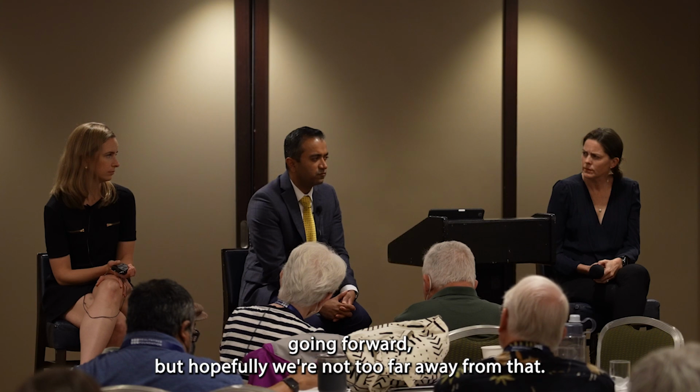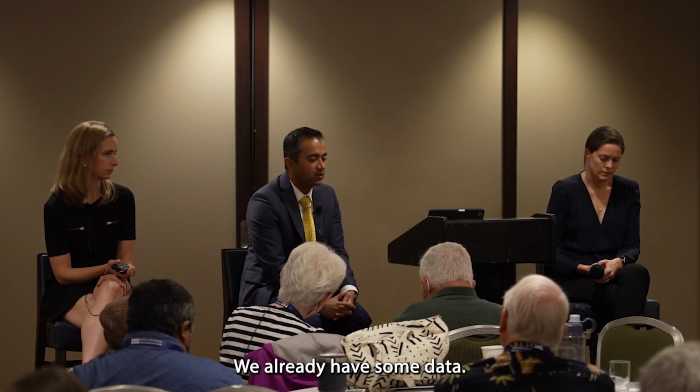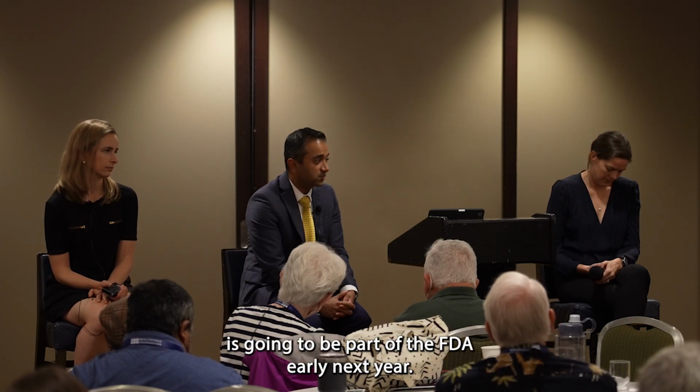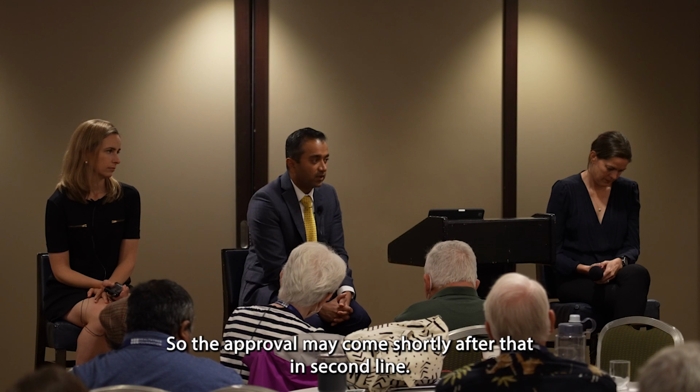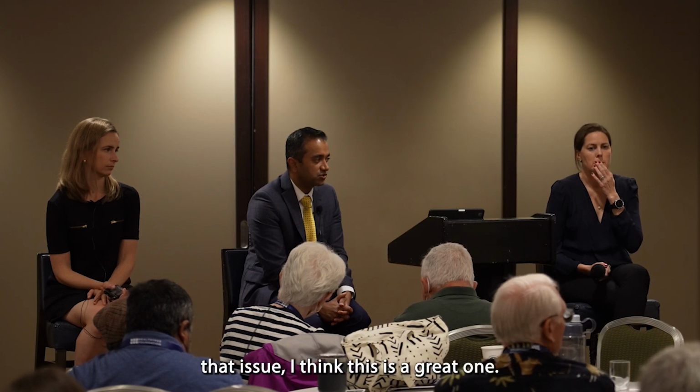But hopefully we're not too far away from that. I think these trials are going very quickly. We already have some data. As I said, CARVYKTI is going to be part of the FDA early next year. So the approval can come shortly after that in 2nd line, and then the bispecific trials are ongoing. But any forum that you have to raise that issue, I think this is a great one.